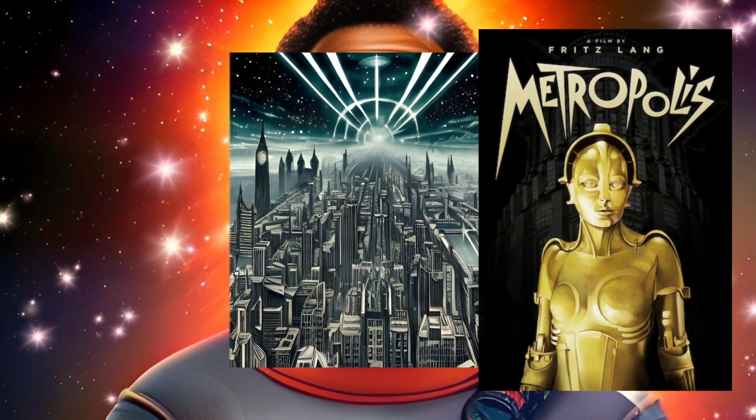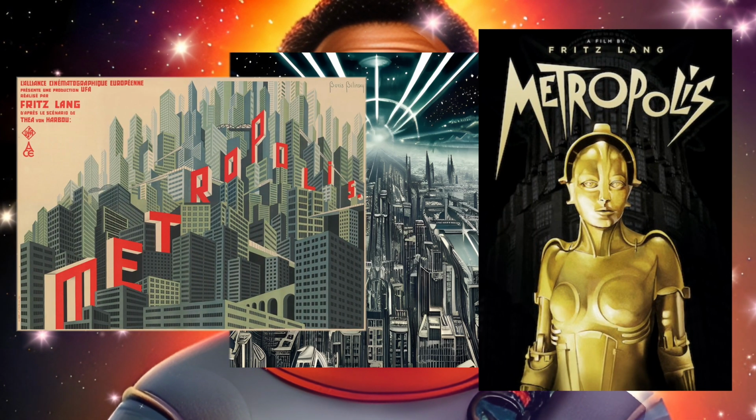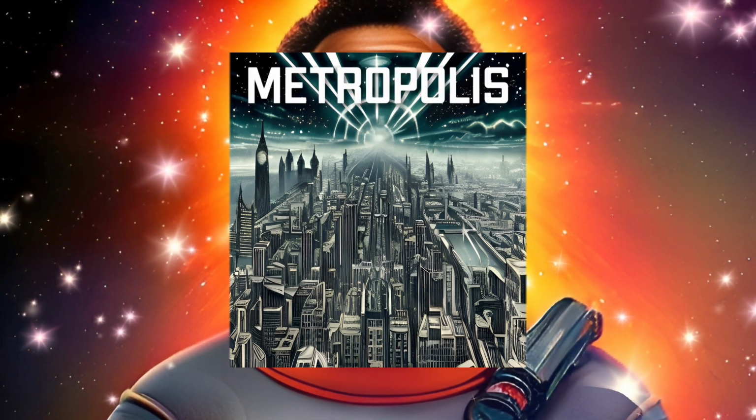10. Metropolis. I couldn't make a list of sci-fi classics without Metropolis, the 1927 epic directed by celebrated director Fritz Lang. The AI could have gone two ways, show the robot Maria or the cityscape. And that's what I got. I chose the latter because the robot figure was often too distorted. This image is actually quite striking and leaves room for the title. So let's slap that on, shall we?